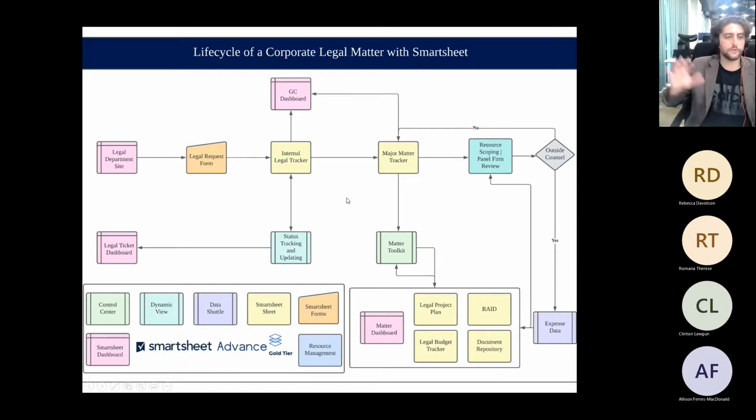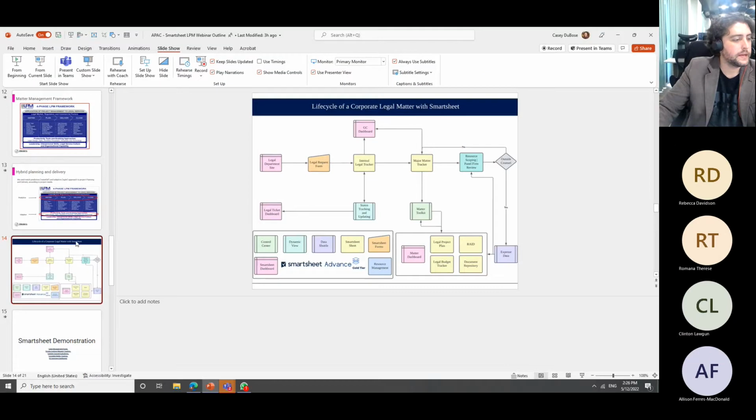So this is your 20,000-foot view of the pieces of the tools that we would typically see when we create a digital transformation within a corporate legal department. And I am going to start us off by going to my browser, and we'll take a look at a legal department site. We'll take a look at the legal request form, the tracker, and we'll also look at some of these GC dashboards. I do want to be cognizant of your time. I know I've only allocated 45 minutes here, so let's get to the meat of the show here.